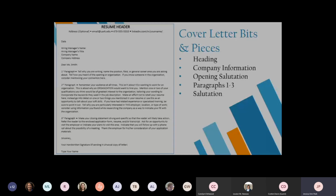But what you do want to have on every cover letter is the company name and their full address. If you have University of Arkansas, 1 University of Arkansas Way, Fayetteville, Arkansas, 72701. If you don't have the name of a person, at least have as close of an address as possible to where you're going to be applying.